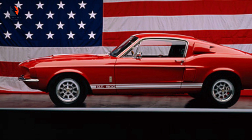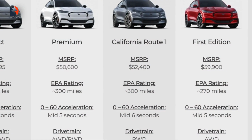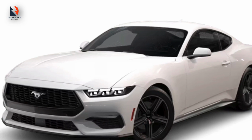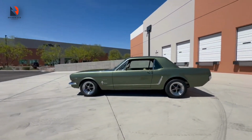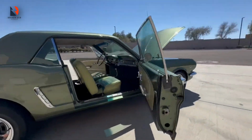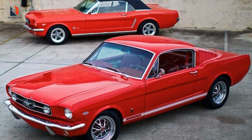Number 10. Ford Mustang and Capri. The Ford Mustang, an iconic American muscle car, epitomizes power, style, and performance. Available in various trim levels and engine options, the Mustang caters to a wide range of preferences, from the spirited EcoBoost model to the high-performance GT and Shelby variants. While it offers an affordable entry point into the world of performance cars, the Mustang doesn't compromise on quality, boasting impressive build materials and advanced technology features. So, are you ready to experience the thrill of the open road in a legendary Mustang?